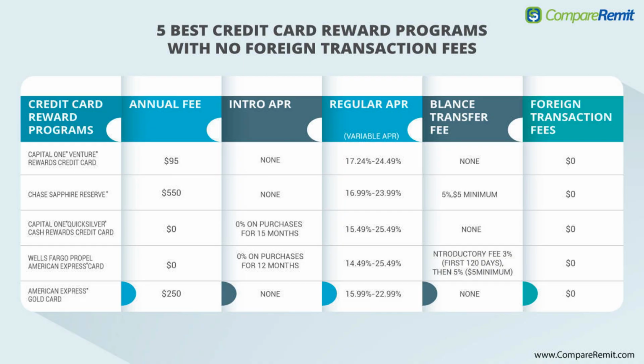So this will be a credit card that you will want to leave at home. If you do happen to travel abroad, I would take a credit card by Capital One or another credit card that does not have a foreign transaction fee.